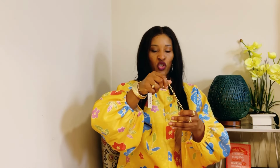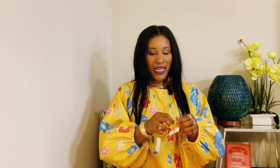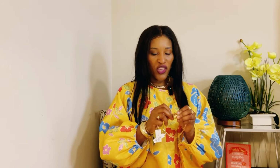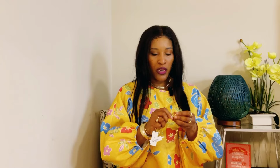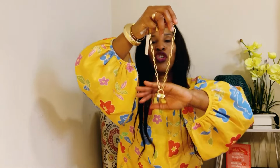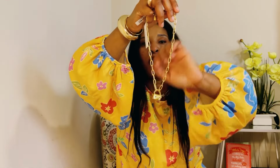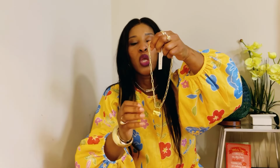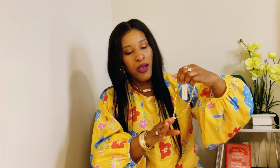And the last jewelry I have in this haul is this Coach necklace. I think another fashion house has a similar necklace, I don't remember which one, and this is the Coach version of it. The little bag, I love the chain detailing, I love the contrast of the gold. Yeah, this I got from TJ Maxx, and I believe I paid $40 for this.